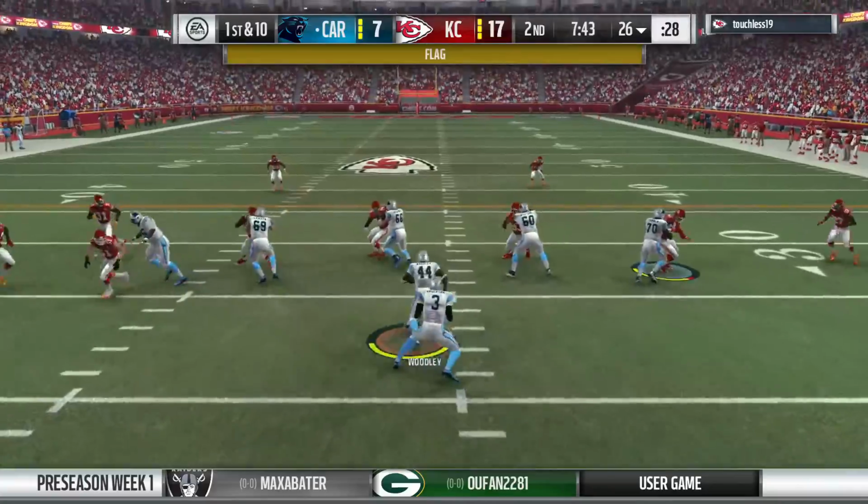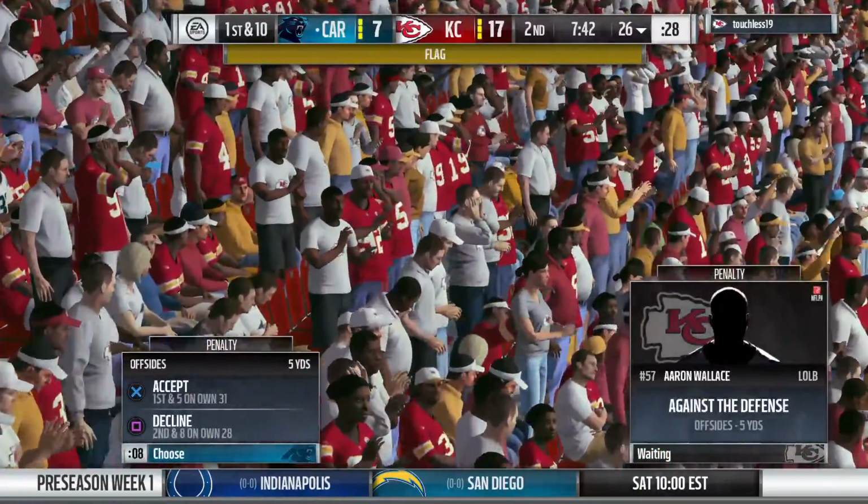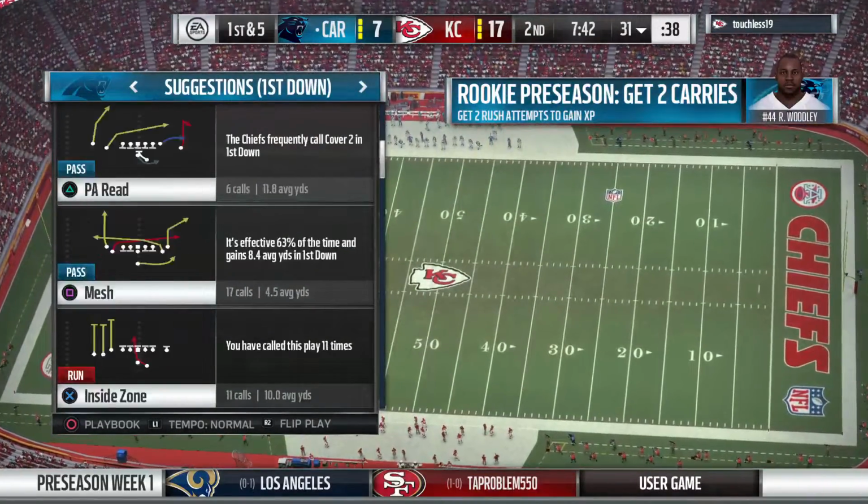Well, we looked at each other right when he flinched. We knew that that flag was coming. Yeah, offsides, easy call. Mark off the 5 and keep it moving.